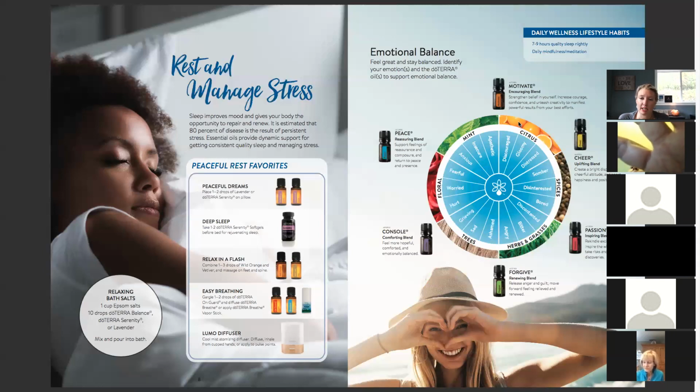And then at the top is motivate, and this is the encouraging blend, and it's the blend of citrus and your mints. So anytime you have citrus oils, they're going to help elevate your mood, and mints are all about energy. So when you put that together, you've elevated your mood and given you some energy to do stuff. So motivate's a great one if you've got projects to get done, homework time, cleaning your house, anything that maybe you don't feel like doing. Motivate's a great one, or before you exercise or something like that.